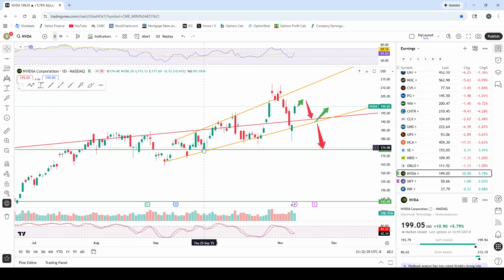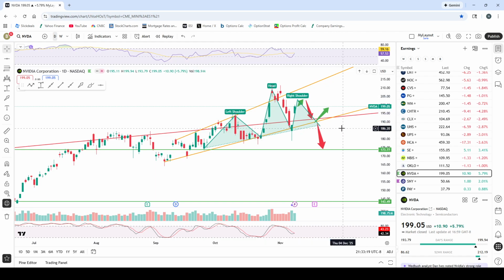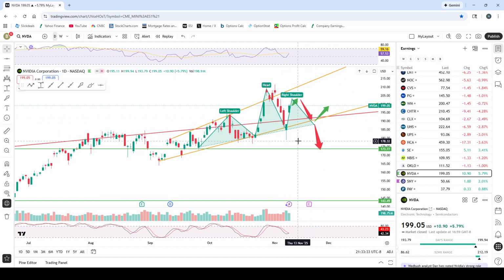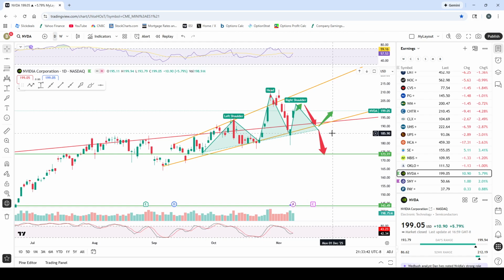It might have a head and shoulders as well. This is the shoulder right here. Let's say this is the shoulder right here. Okay, this is the head right here. And now maybe this will be the next shoulder. Okay? So we are talking about something like this in the very near future. We don't know, but this is where I am looking at it as well. So it might come down.